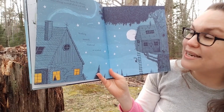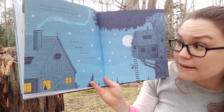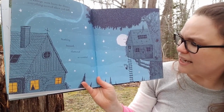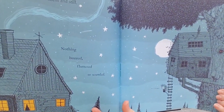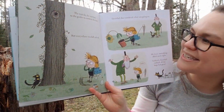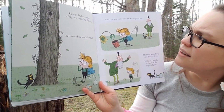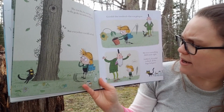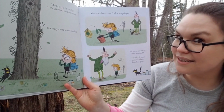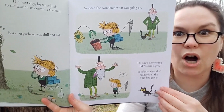As George went home for dinner, everything seemed silent and still. Nothing buzzed, fluttered, or scuttled. It's so quiet, thought George. The next day, he went back to the garden to continue the hunt, but everything was dull and sad. Granddad also wondered what was going on. He knew something didn't seem right. Suddenly, Granddad realized all the bugs were gone.